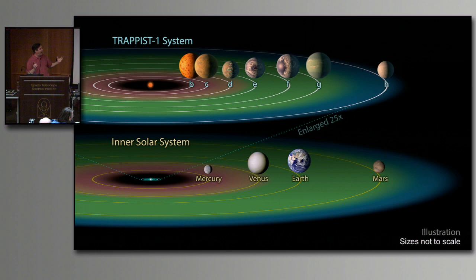So it shows you that in these red dwarf planetary systems, the planets have to be huddled up close to the fire to stay warm, right? In order for this, all right? Now, these, however, are not what we see. These are artist depictions, okay? They're artist drawings of what they could possibly look like.